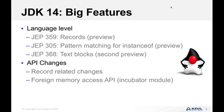From an API perspective, a lot of the API changes relate to the new record functionality, but there's also some other interesting things like foreign memory access API. Again, that's an incubator module, meaning that we can look at that and see whether possibly changes need to be made before it's part of the standard.